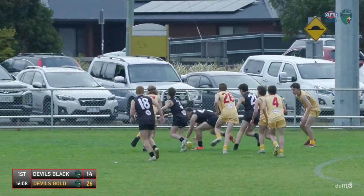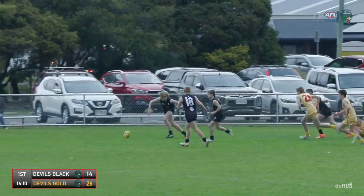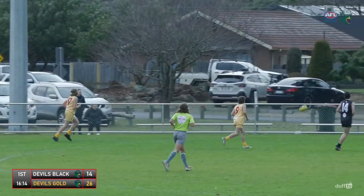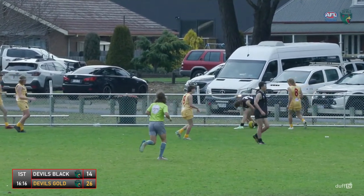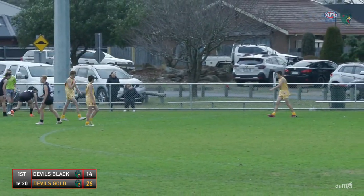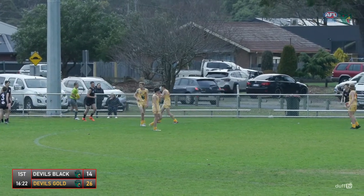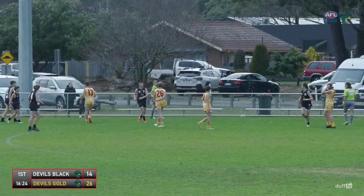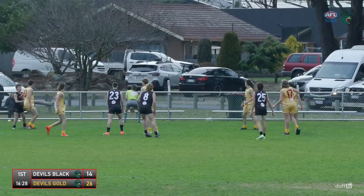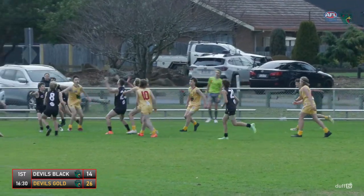Ball bouncing around in there. Who can get their hands on it? The black can first. Gets the footy moving forward, does Conkey. And it'll trickle out of bounds over in the far outer wing pocket. Under the light tower once again. And we'll have a throw-in late in this first quarter. Gold up 26-14 over black.